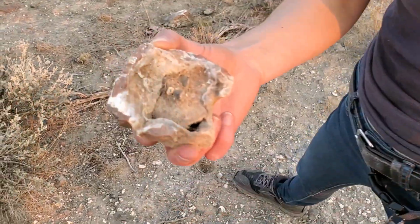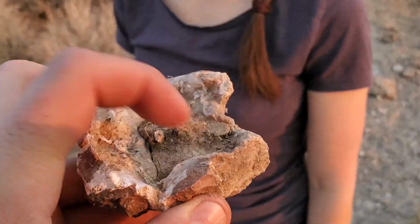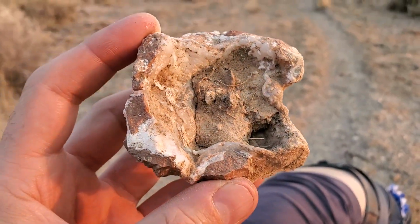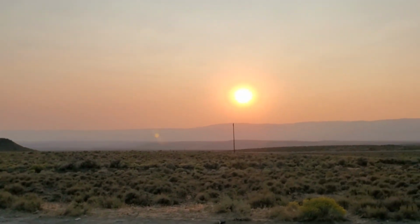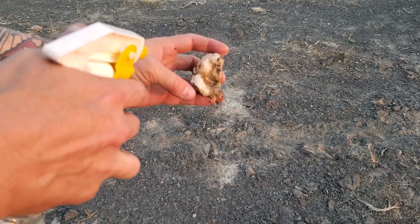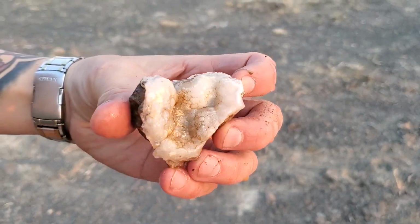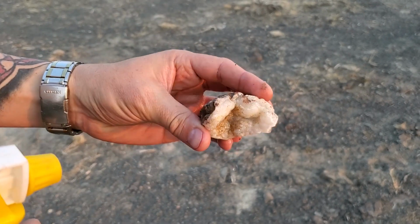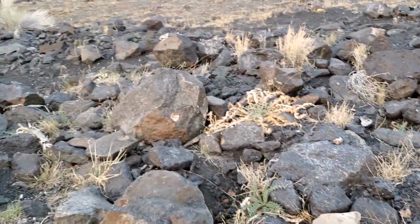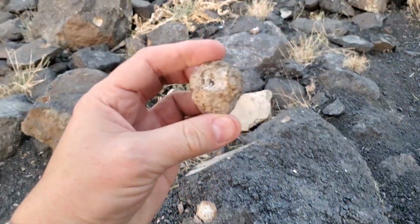Let's see that. Oh, yeah. Is that all dirt in there? That is all dirt in there. Very cool. Sunset's lovely. Look at that. Kind of smoky. Still nice, though. That's pretty good. Yeah, you can see these guys here. Oh, look, check that out. That just fell apart. Very cool.